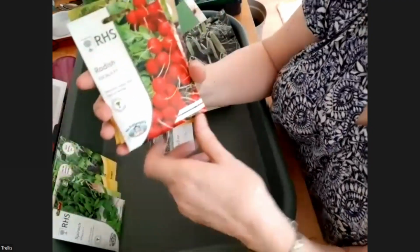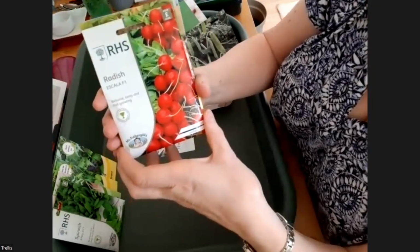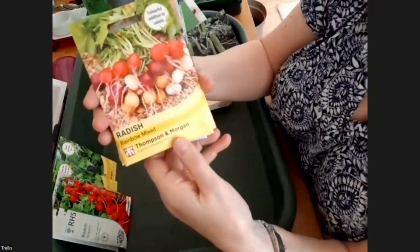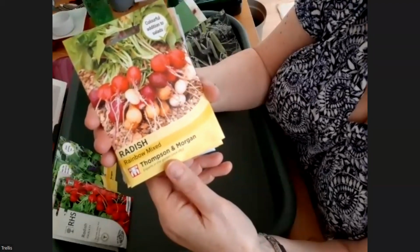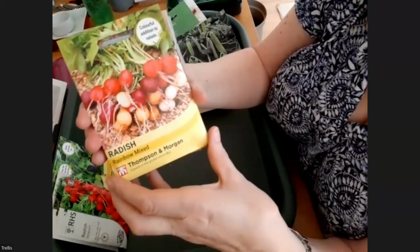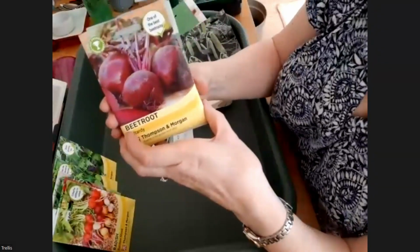Here's another RHS one. This is radish. Radish is great for quick results, and they're lovely, colourful vegetables too. And don't just stick with the traditional. Have a look at this. This is radish, but they're called rainbow mix, and they come in all sorts of shades, from dark sort of beetroot colours through reds and yellows to almost white. So there's a big range there in radish. And it's the same with carrots. You can get all these different varieties. So try something different if you want to.